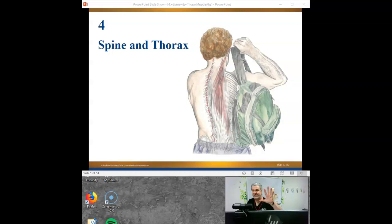5 is correct. Yes, 5 is correct. You wouldn't necessarily even know this from the book. Sometimes places print it differently. Can anybody name the 5 abdominal muscles? Not without looking at the book. I don't blame you. I don't blame you.